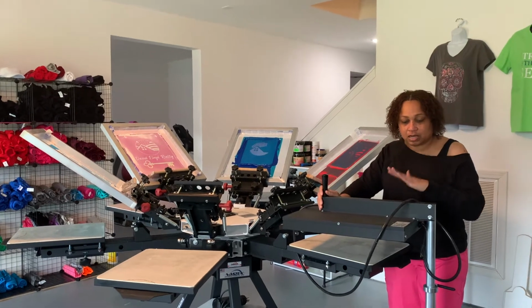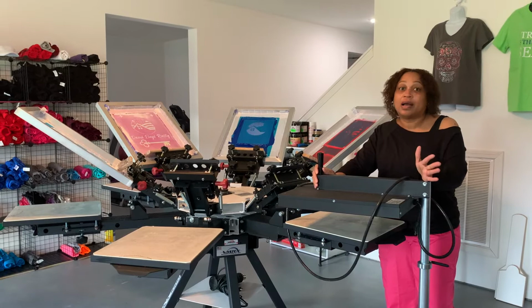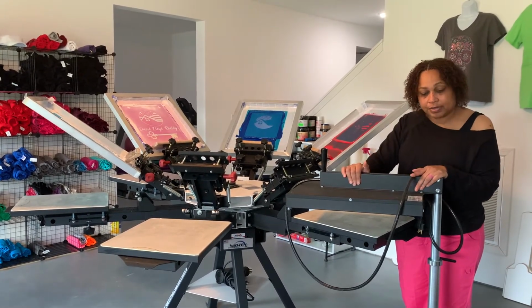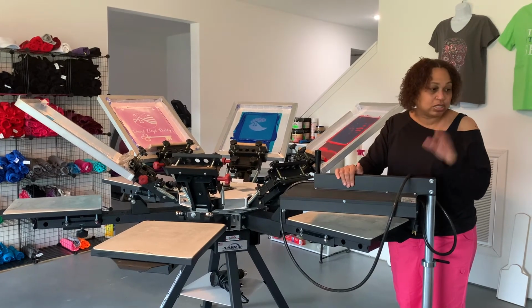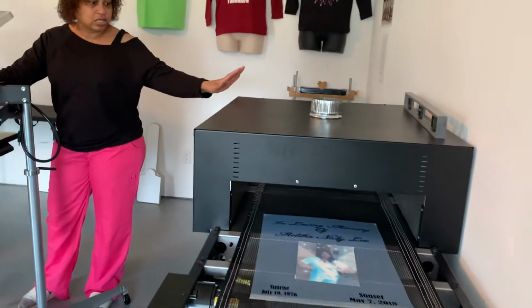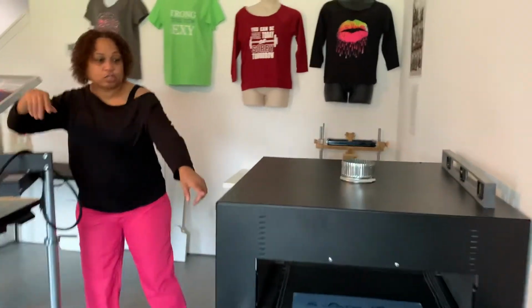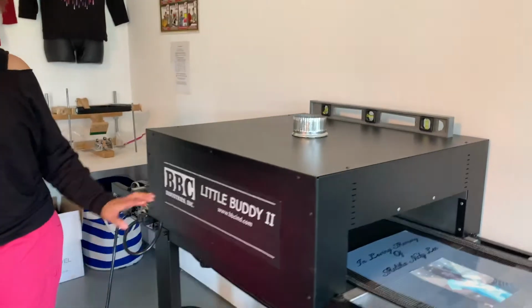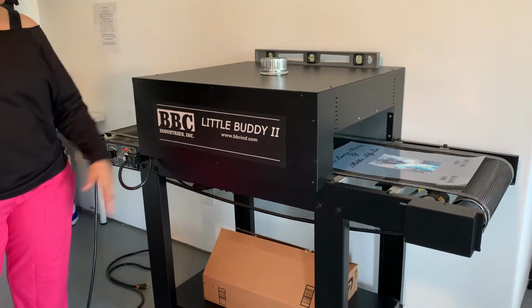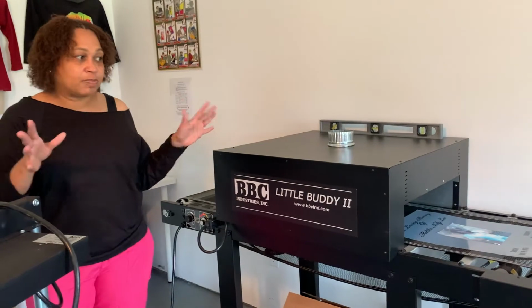And then this is the flash dryer. I'm like going brain dead, people. Okay, so this is the flash dryer, and this is by BBC Industries, which is also my conveyor dryer. So this is a conveyor dryer, which is the Little Buddy 2. Christian, if you want to come around so you can get the name here on the side. So this is from BBC Industries, and this is the Little Buddy 2. I feel like this is the perfect size because it's short, but it fits my space.